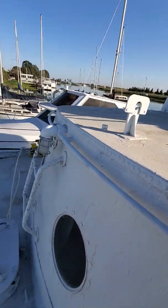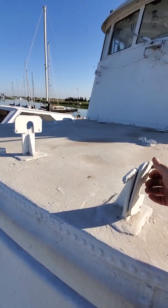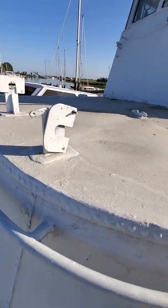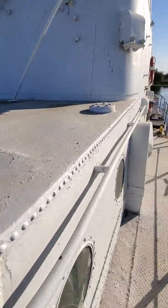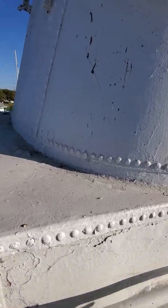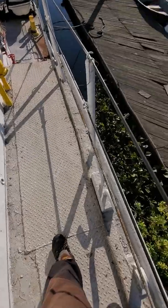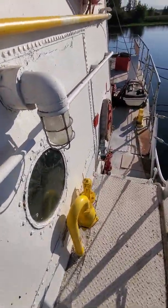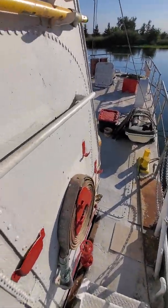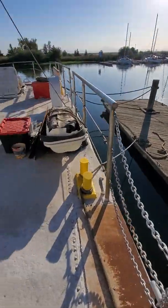Oh, yeah, I think this is where the anchor goes. This is the proper place. I gotta figure out how to mount it though. This thing looks like it's broken. Anyway, I'm pretty sure that's where the anchor goes. So, let's see. This is the vent from the galley, I'm guessing, because the galley is right under here. Another fuel tank, because I guess there's two fuel tanks, one on the right and one on the left. Firefighting equipment on both sides.